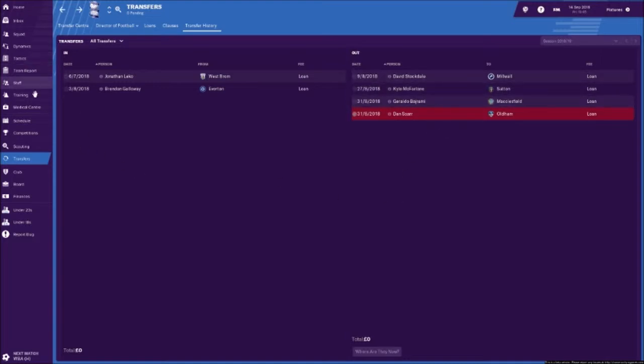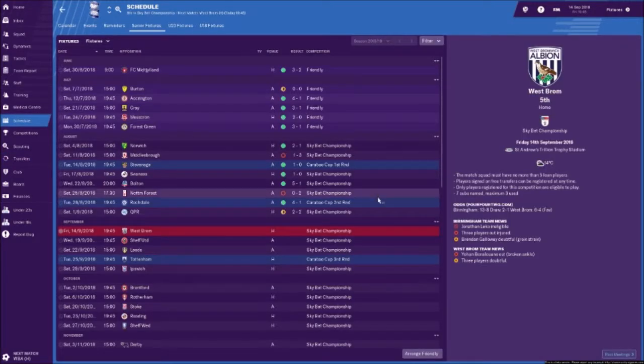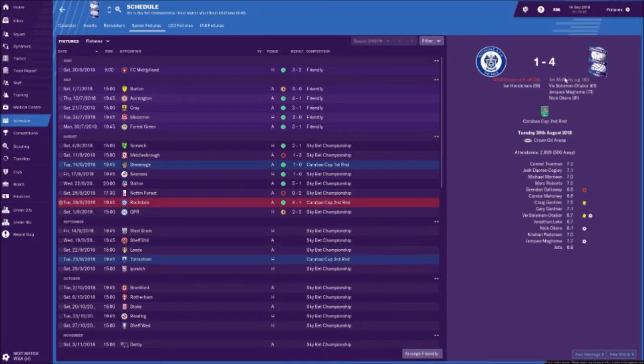Now, since the last time I saw you, I have played 2 games, and as you can see here, we beat Rochdale 4-1 to qualify for the next round of the Carabao Cup, the 3rd round, where we have drawn Tottenham Hotspur. So yeah, very interesting right there.